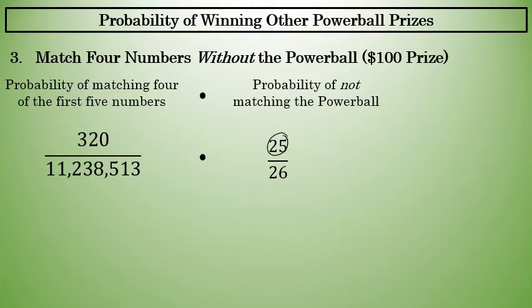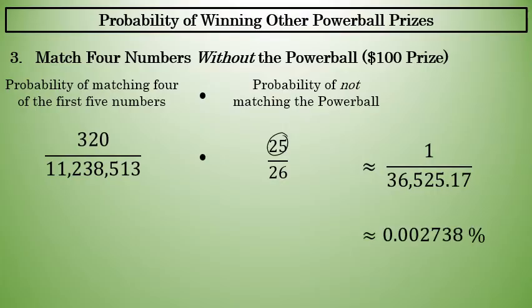This product reduces to 1 in 36,525.17. This means that you have a 0.002738% chance of winning this prize. This is almost, but not quite, 3,000th of 1%.